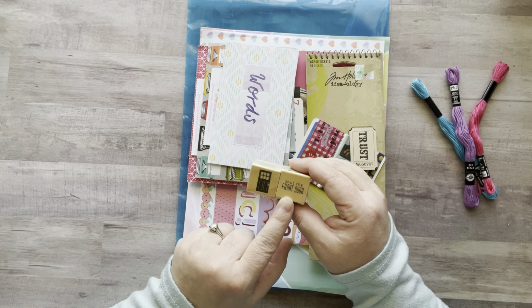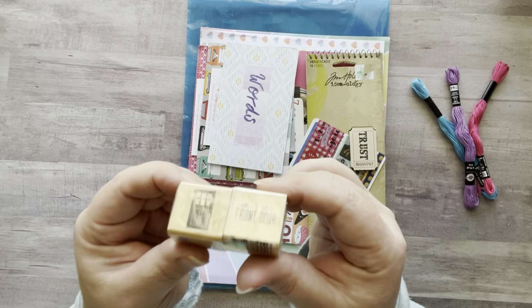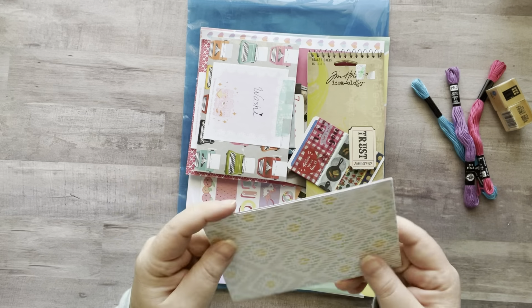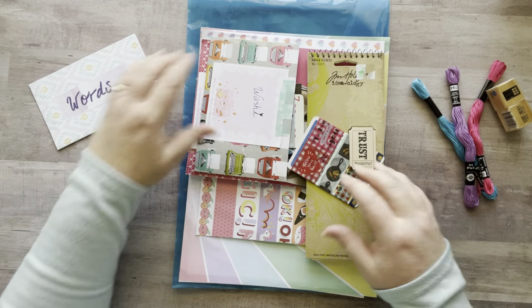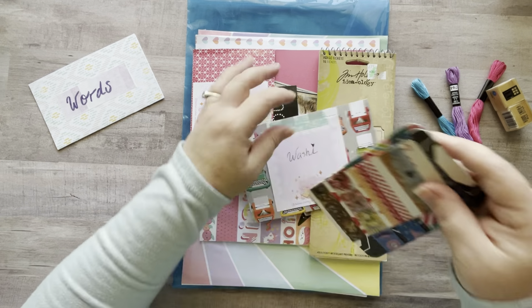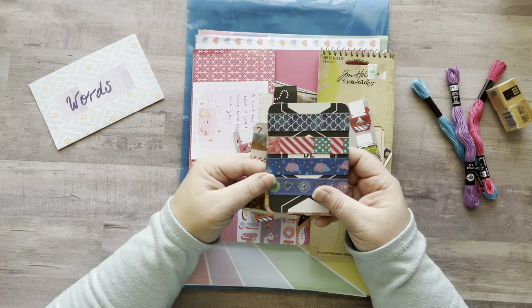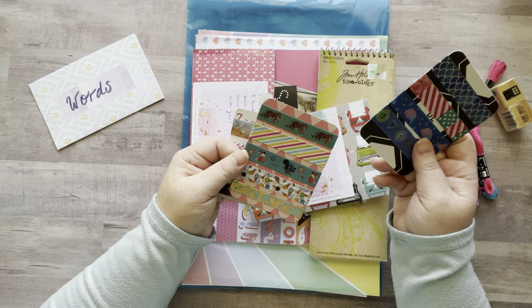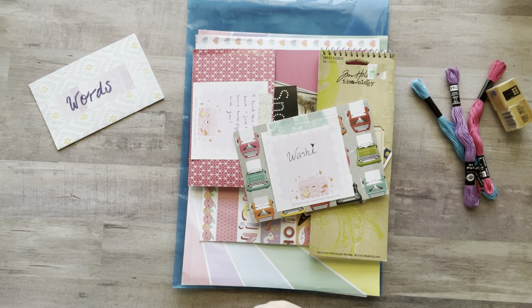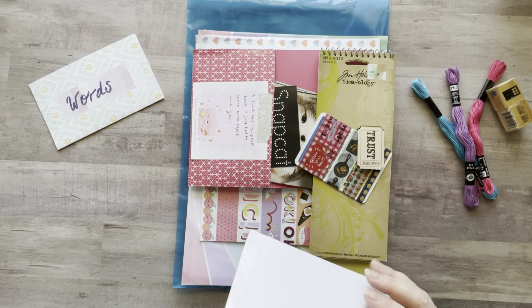Shut the front door. That's awesome. Look, a little front door. It's a stamp. Oh my God, that's so me. Words. Okay, so there's words in here, so I'll put that aside. Washi. Oh, you labeled everything. This is fun. Oh, these are cute. Oh my gosh, and I don't have any of these. Thank you so much. I'm putting those in my washi drawer right now. There they go. This is so cute. I want to keep this little pocket.